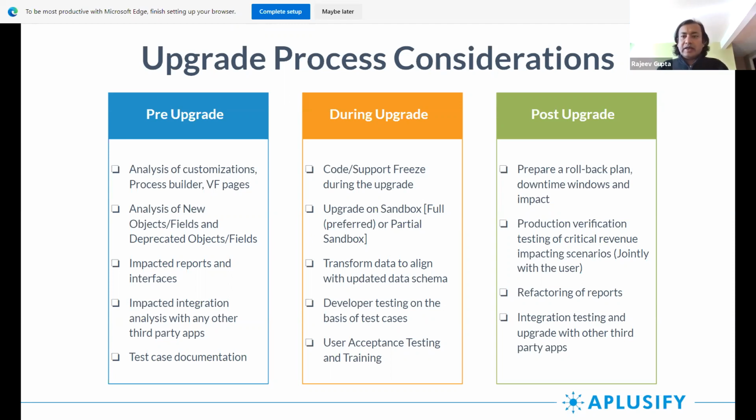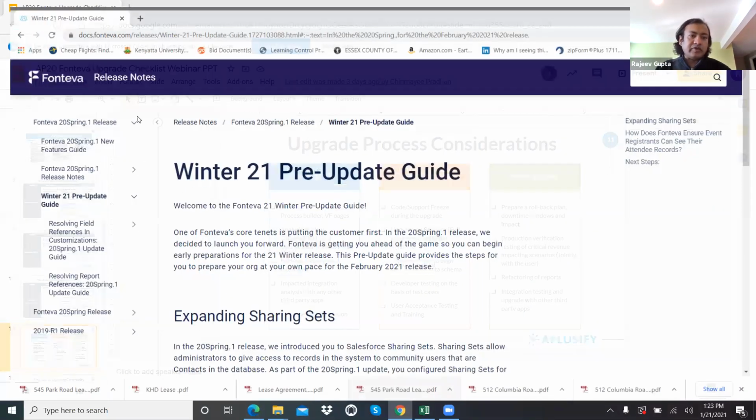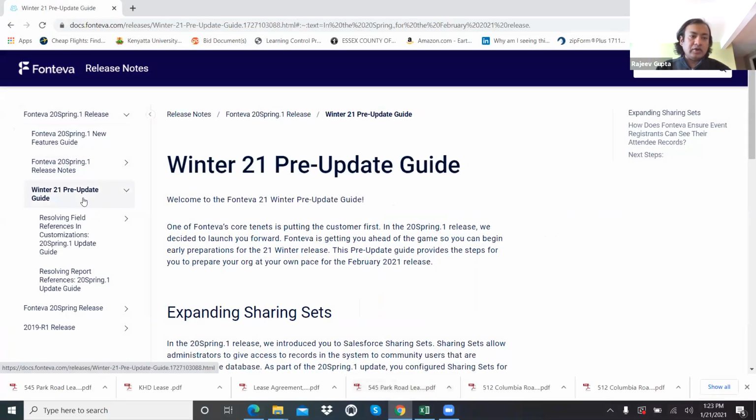Invoice is just one area, but for each release, Fonteva, and I was going over on the web page, let me switch to another browser. If you see, Fonteva has release notes. So your Salesforce admin or developer, if it is Aplusify, your lead is going through each release and mapping it with what's being used. That's why that analysis upfront is needed.